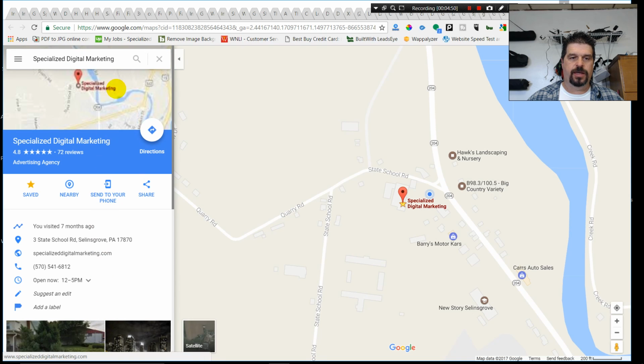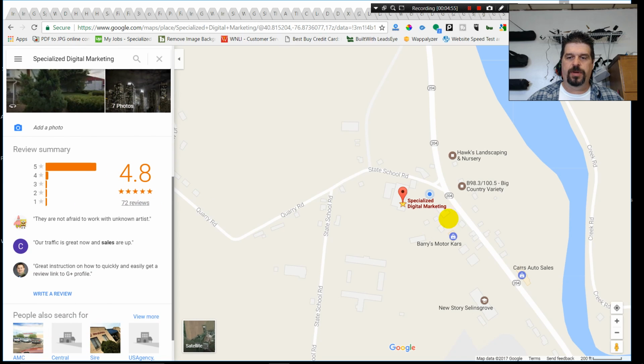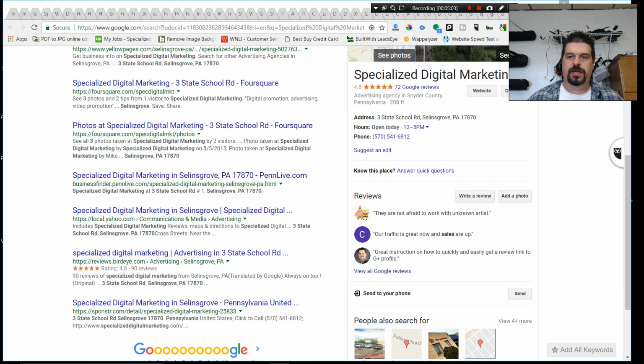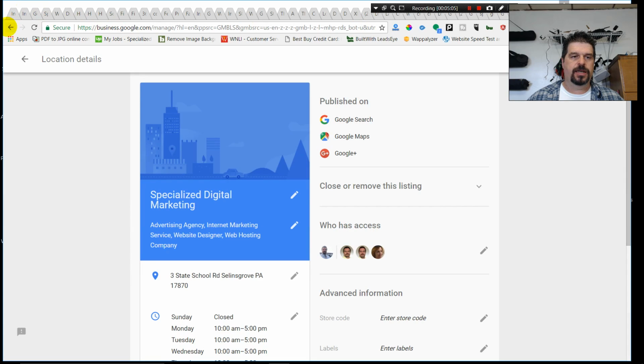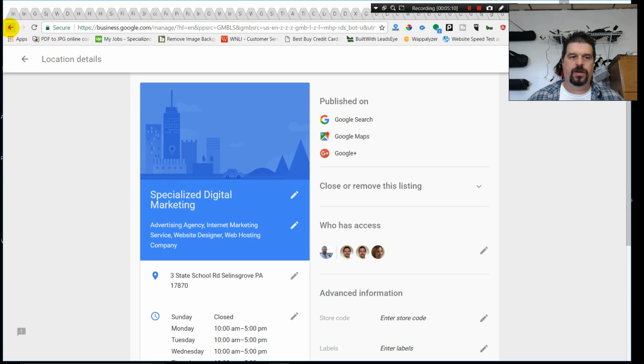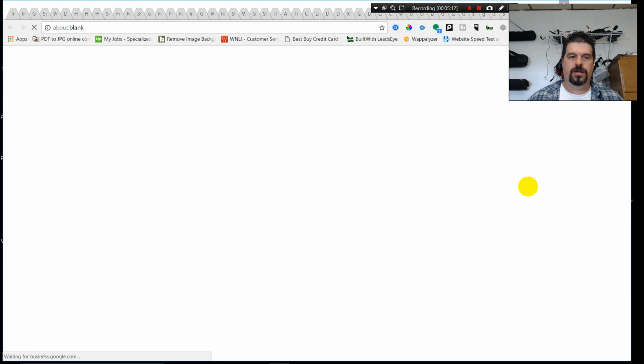And this is what that looks like, which looks very much like your knowledge graph. It just depends on how people are accessing the information. So now that's what your dashboard looks like that you can edit, and we will go back now to here.